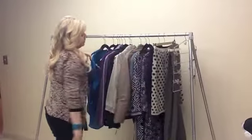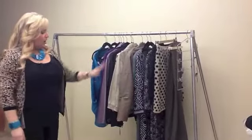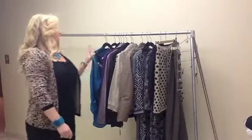So as you can see, we actually have all of it nice and neat looking. It's all hanging. All of my long things are at one end. All my jackets are together. When I walk into my closet, it's going to be very easy to find things.